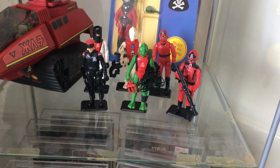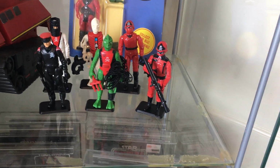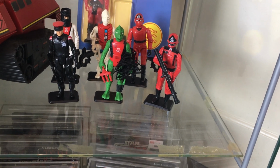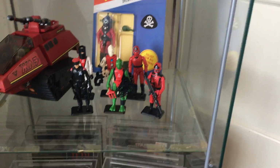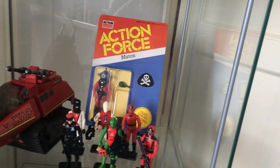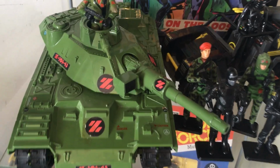Still after a couple of Red Shadow figures. I want the Red Wolf guy, the pilot. Or I'm getting him. I'll have to get a Destro character, but the Red Jackal. I said the Red Jackal, English version. Let me go up. There's some more Action Force tank.